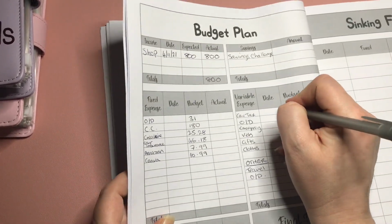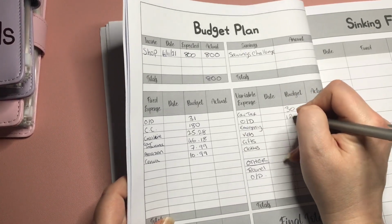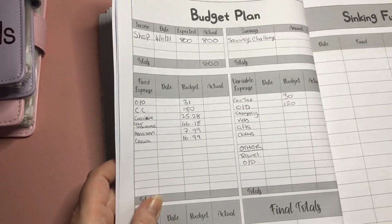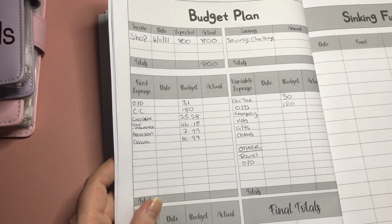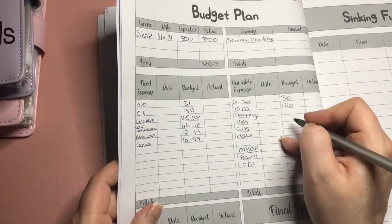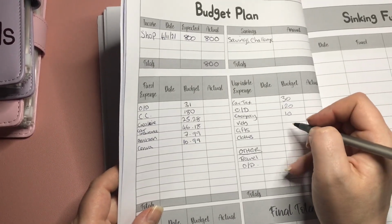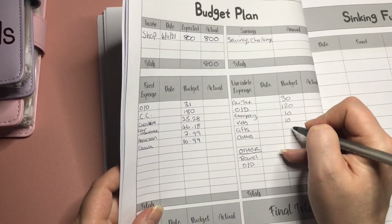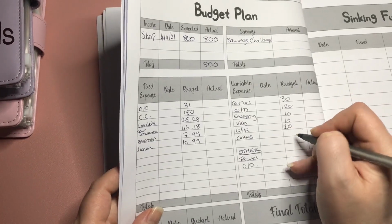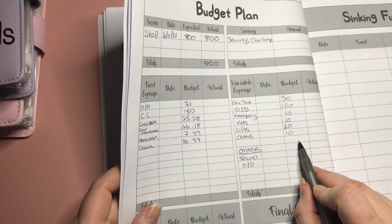So car tax, I did 30. Overdraft, I budgeted £120. Hope you can see this alright, I'm just writing ahead without actually checking it. Looks like it's in frame. Emergency, I'm pretty sure I did £10. Vets, I did £10. Gifts, I did £20, because Christmas is coming up. Clothes, I put in £10.